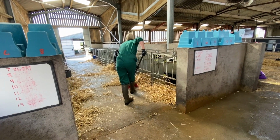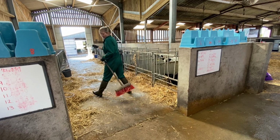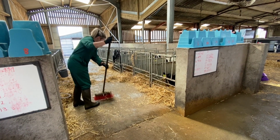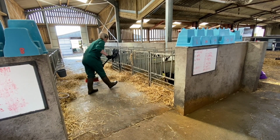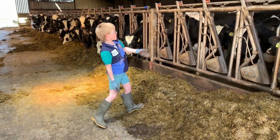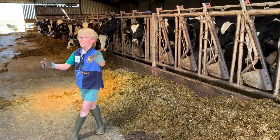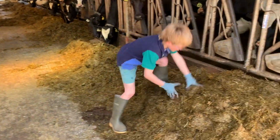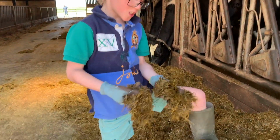It's really important to keep the calf shed clean. This is my mummy sweeping up the mess. When the babies grow up, they come like that size. Then they come into the sheds, and then they get food to eat, which is called silage.